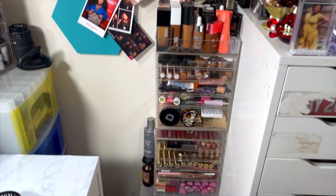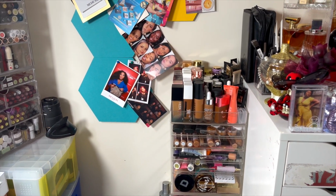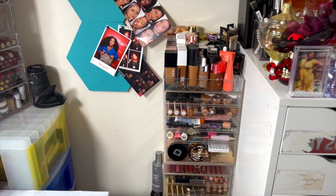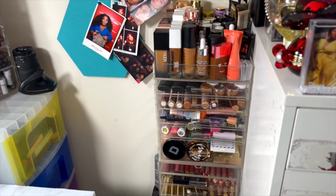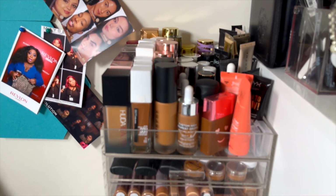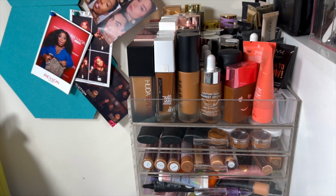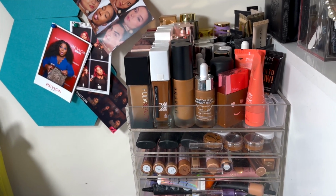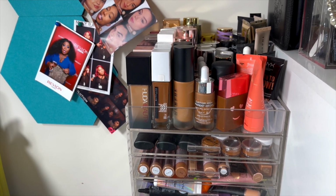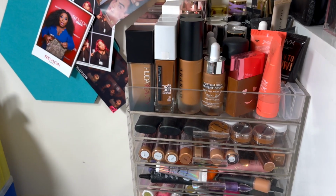And then on top of plastic units, I've got two big acrylic drawers. On top of it, I keep my foundations. Come closer. Keep my foundations on top. So I recently sorted out my foundation, so definitely check out that video if you haven't. I did those videos first just so that I wouldn't have to go through the entire collection in this particular video, and you could watch the different categories if you're interested.